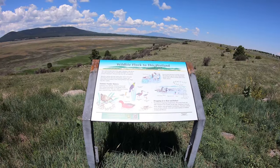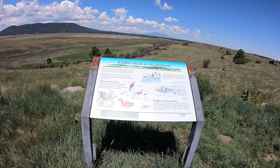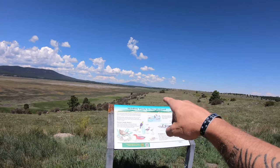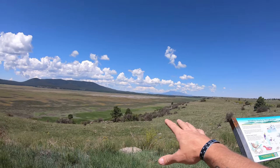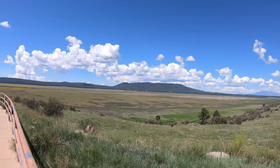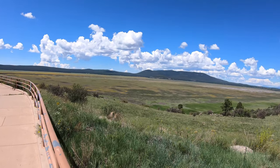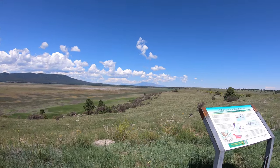Wildlife flock to this wetland, sometimes it says. Very interesting. So off in the distance you can see the San Francisco Peaks. That's Flagstaff, that's where I'm going, and this is Upper Lake Mary. Ain't this beautiful out here? What a beautiful view, and a wonderful day to ride a motorcycle.